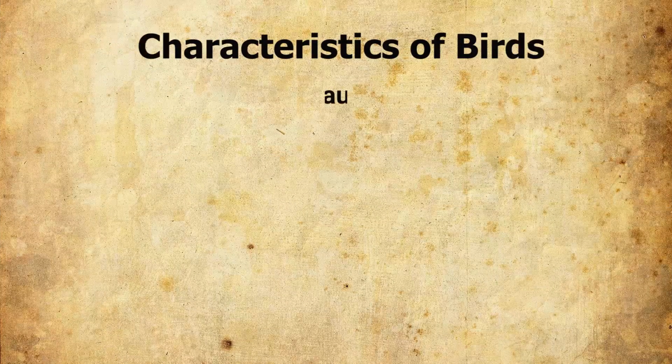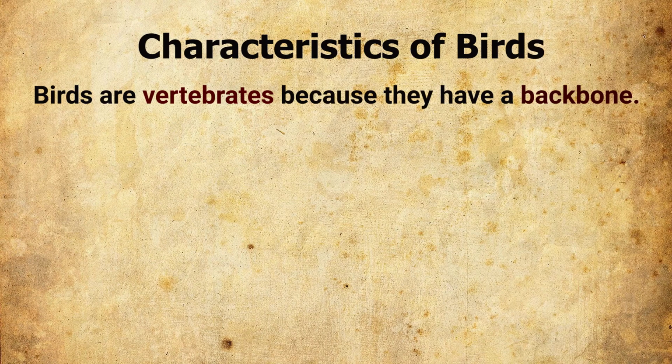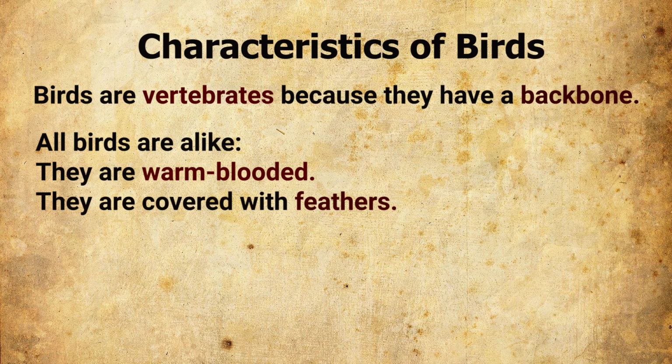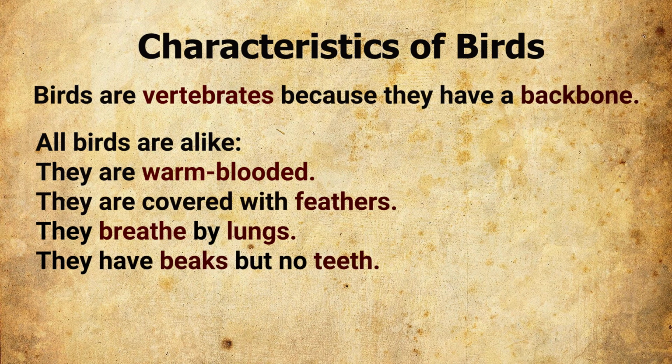First, we're going to talk about birds. We know that birds are vertebrates because birds have a backbone. What are some characteristics of birds? All birds are alike in the following ways. One, they are warm-blooded. Yes, they are warm-blooded like you and I. Their bodies are covered with feathers. They breathe by lungs. They have beaks but no teeth.